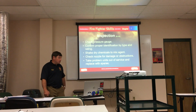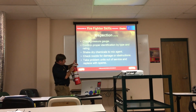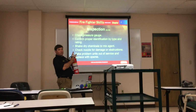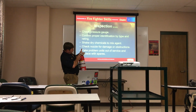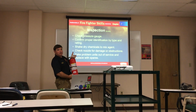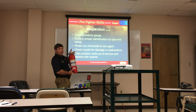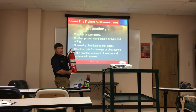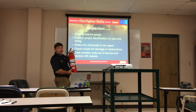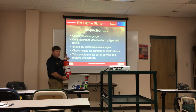Check the pressure gauge. Some of them have gauges, some of them don't. You can see on this one right here, it's got red, green, and red. When it's in the red, you need to have it serviced and maintained. This one here has the heft, but it obviously doesn't have the propulsion agent in it because the gauge is showing down. Or it's a malfunctioning gauge. Either way, you need to take it out of service.